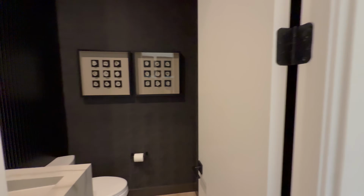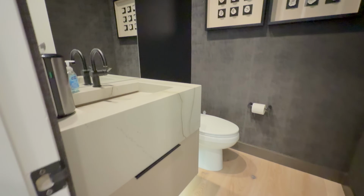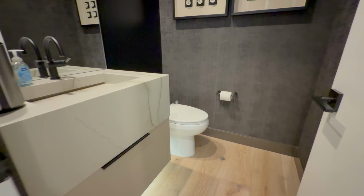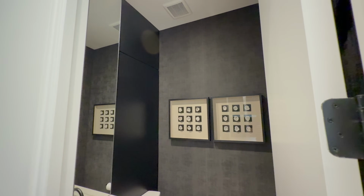Right over here to the left, you are going to have your powder room. Look at the stone in here, that massive slab for your vanity, and then the tall mirror too.